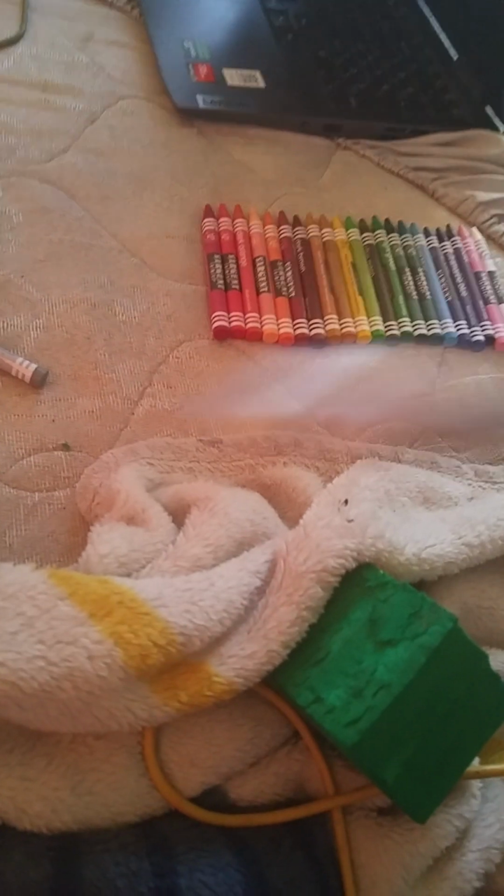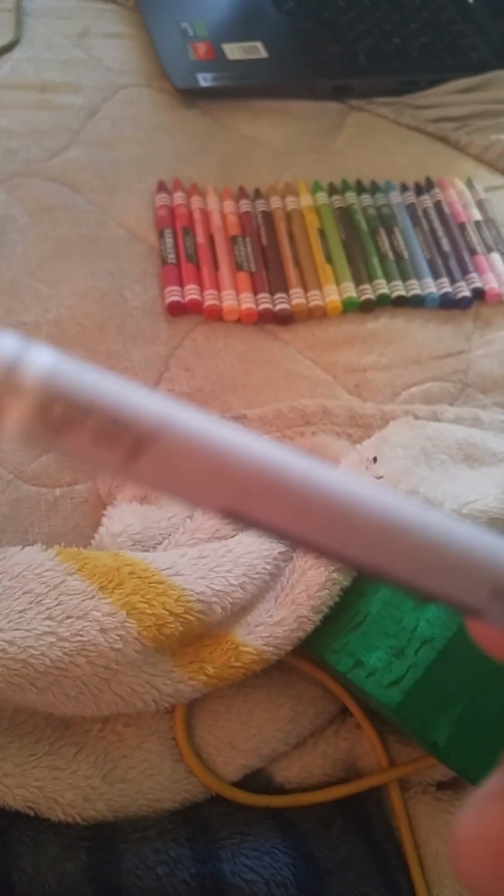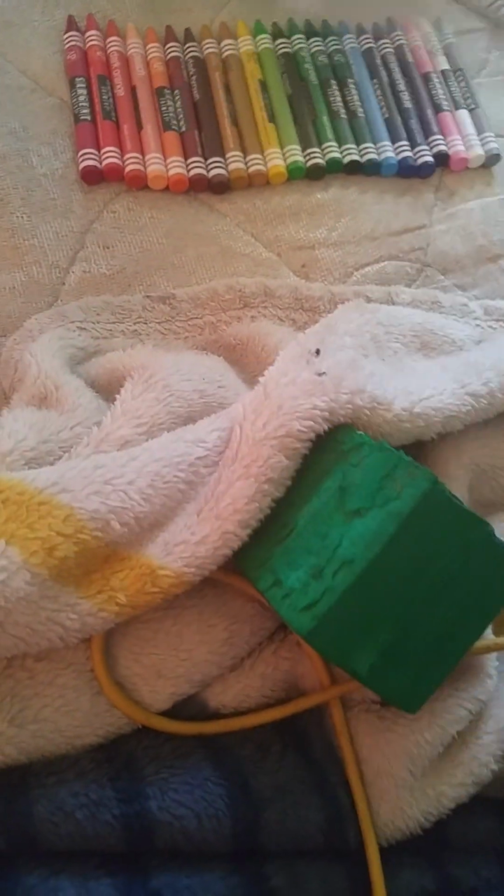White? Yeah. Then we have silver. Silver, that looks like gold. They're both shiny. Yeah, I know. And then we have gray. And finally, black? Yeah, obviously black. So that's all the crayon colors.